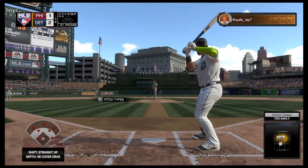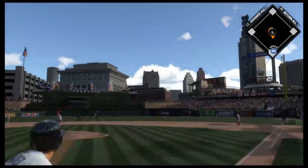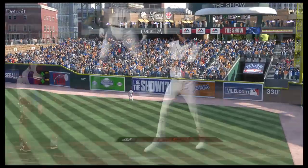Ready for another shot now. Kevin Kiermaier. He comes in 0 for 2 thus far. Center fielder. Swing and a drive to right. There it goes. Gone to lead off the inning.